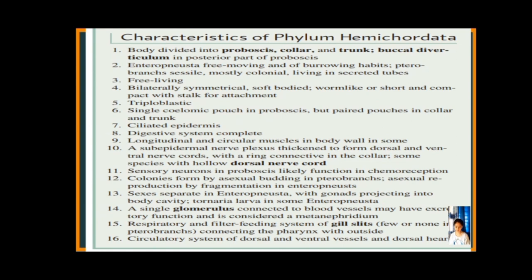And the characteristics of phylum Hemichordata. They have the body divided into proboscis, collar, and trunk, with a diverticulum in the posterior part of the proboscis. Now, we have 16 characteristics of phylum Hemichordata.